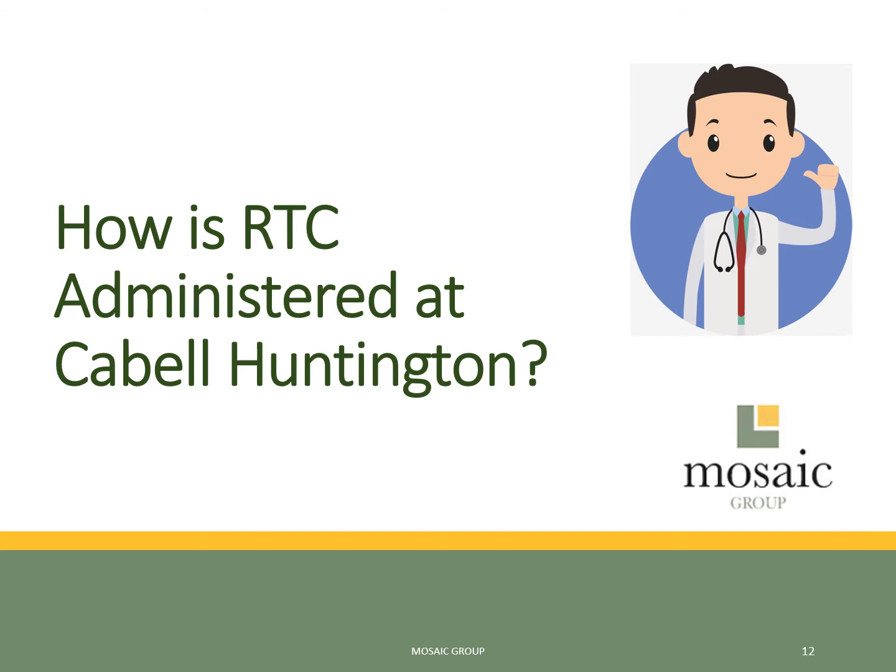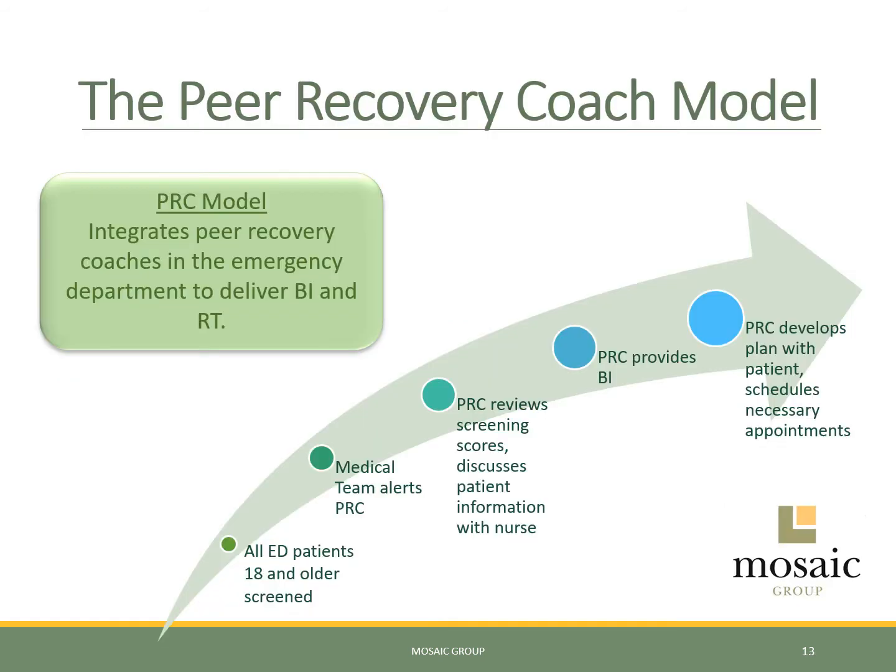So how will Reverse the Cycle be administered at Cabell Huntington? It will begin with the peer recovery coach model. And so the peer recovery coach integrates individuals in long-term recovery into your workflow. And so if we look here at the bottom, you will begin with all of your emergency department patients age 18 and older being screened.